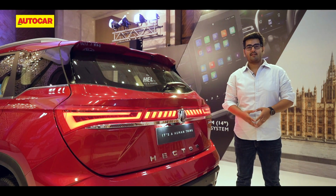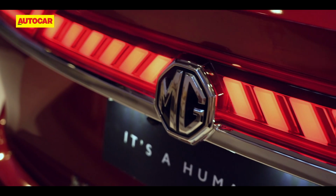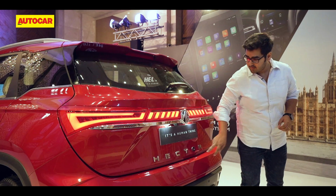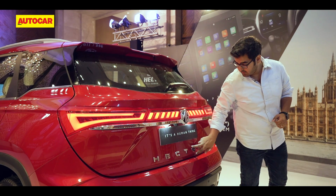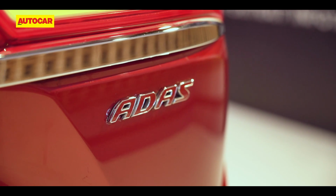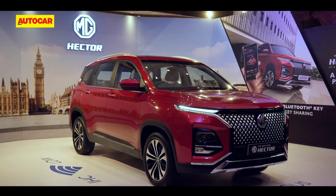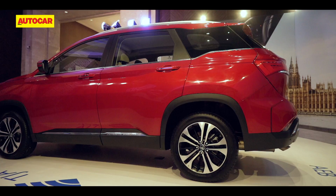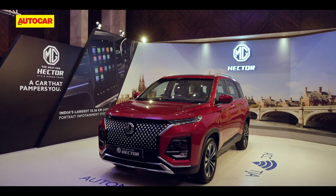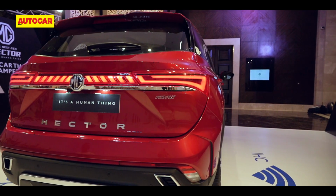At the back, the latest version of the Hector is identifiable by this new lighting element that connects the traditional brake lamps on either sides of the boot lid. You'll also notice more prominent Hector badging lower down and another badge of great interest, ADAS. I'll get to the ADAS functions in a bit, but while we are talking exterior styling, it's important to tell you that the 5-seat Hector and 6 and 7-seat Hector Plus will now sport the same look. The badging will be the only visual difference between the models now.